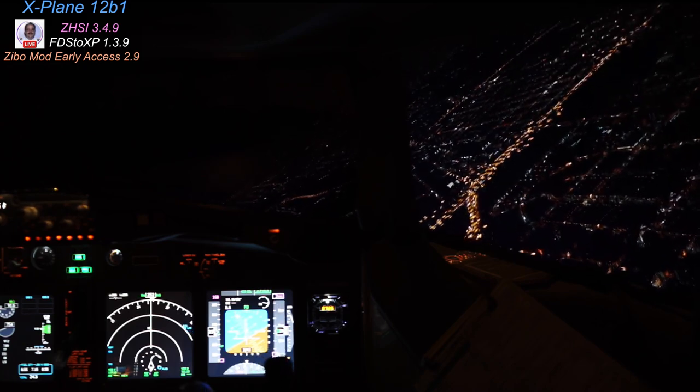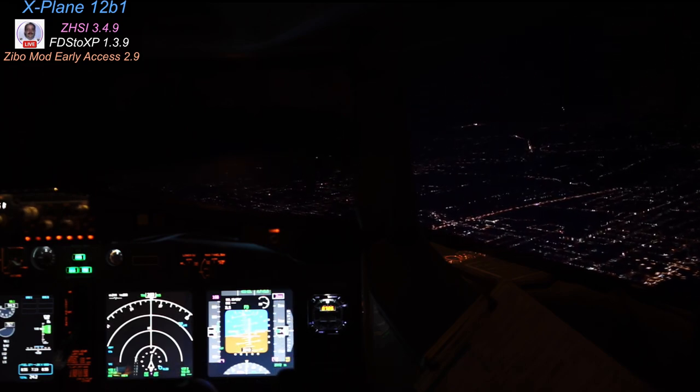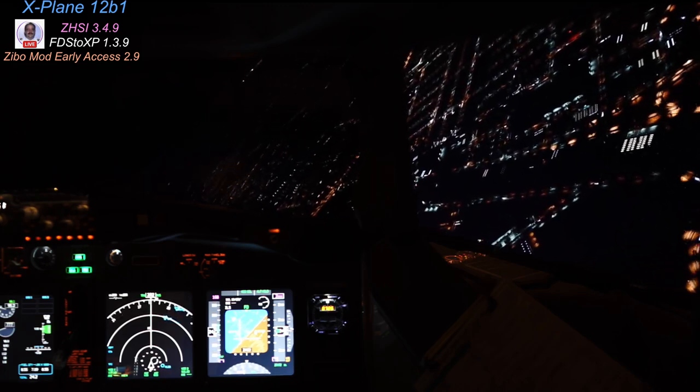How about now? We'll go over the water, and then we'll come in. Now, you know what? The better view is coming in over the city. Yeah, look at those studies. And the frames are locked. Don't mind the bank angle.